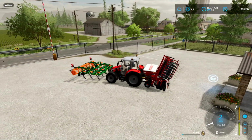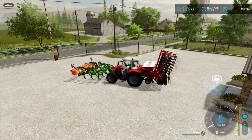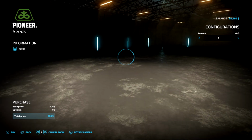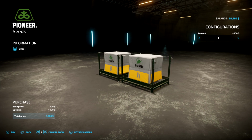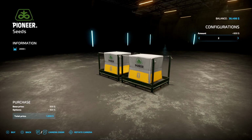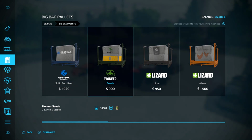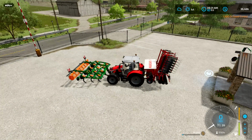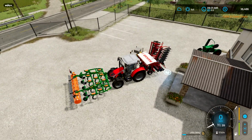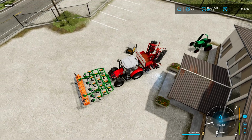And got it. Should I fill that up? I should probably just fill that seeder up. I know I have a little bit of seed, but we can always use more. So let's go here and let's just go 2, I think. Yeah, let's do 2. They're small. That's just fine. Oh, my God. We're down to 36 grand again. What? That's just no good. Go fill it up. Fill it up. We're good.